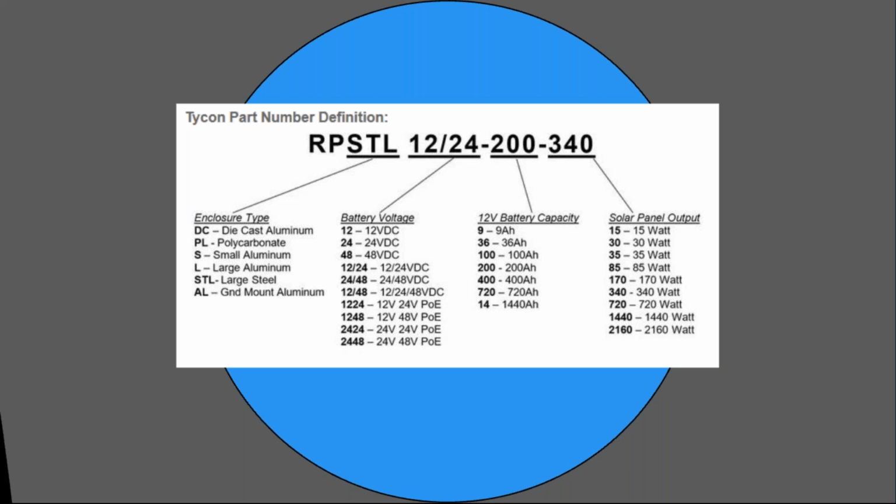What that means is that you have a 12 volt or 24 volt DC output from the back of the controller, as well as a 24 volt or 48 volt PoE output from the controller. So that's very handy for smaller applications. Maybe you're running 1 or 2 devices, need some PoE from that. The next is going to be our battery bank, or our battery capacity. So it's going to be from 9 amp hours up to 1400 amp hours. And then the last group is the solar panel array, so from a 15 watt panel up to 2100 watts.